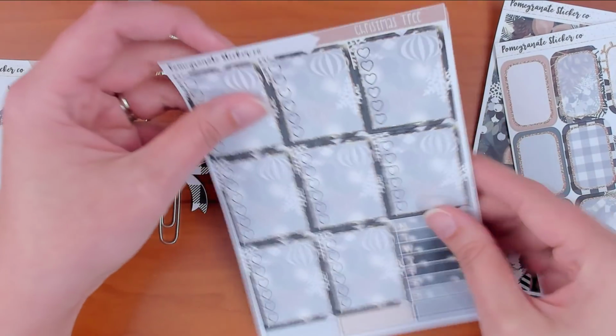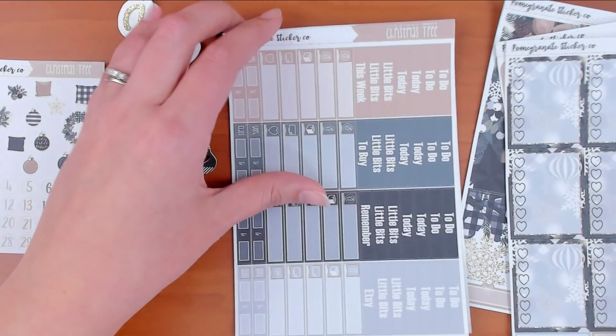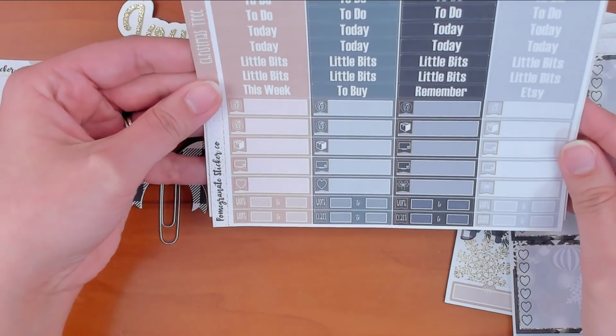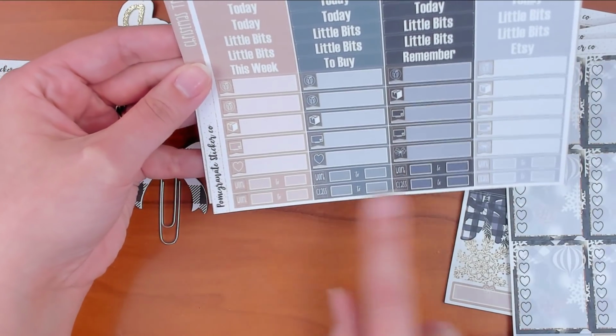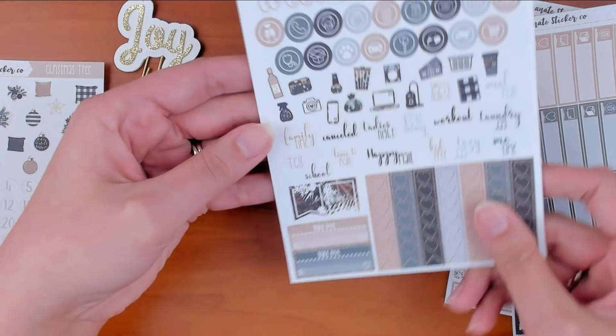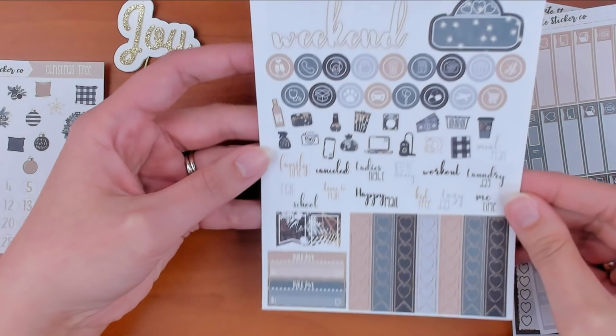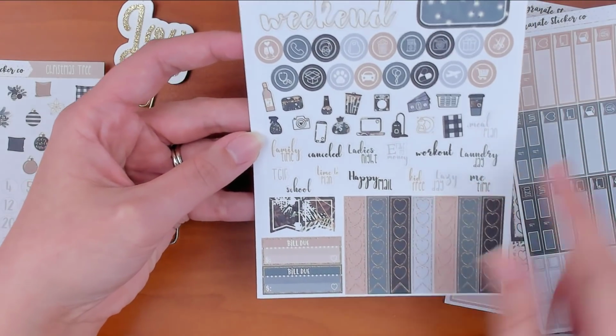And then here we have the heart checklist and the Monday through Sunday in quarter boxes. And then here we have our headers and then our littles, and then she added the two work stickers on here. That means she changed something else up. So this is the new weekend banner. Look how edgy. That's so cool. And then the new font and script words that she added.